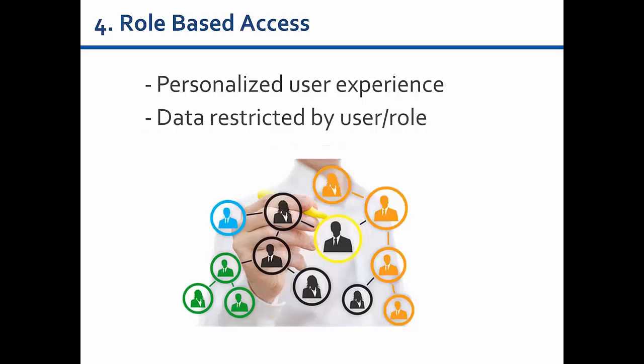The data is restricted by each user or role that gets into the system. So not only is it the area of the system that each user is allowed to see, but it's also the data within that area. So a project manager that's only allowed to see project A and B will not see C, D, and E.